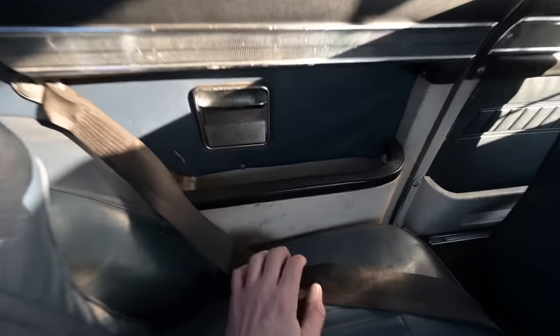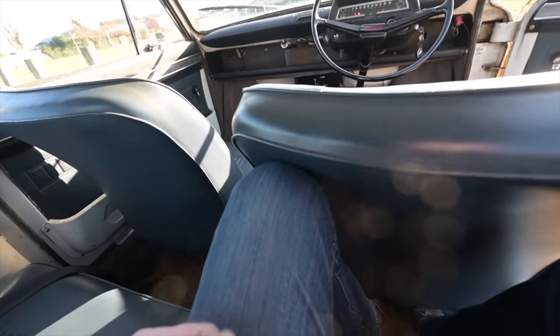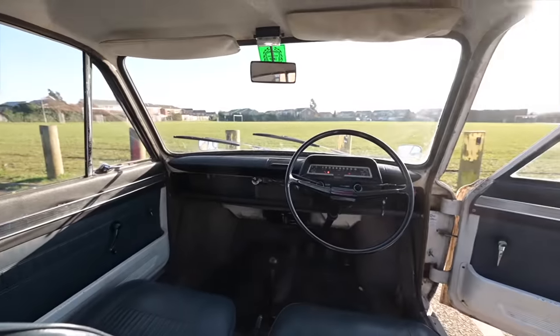You've got another ashtray on the left-hand side, huge side bins, and then put the seat back, and it's a bit tight on your knees. I mean, you wouldn't want to go too far, but it's kind of okay for a car this small and like a full-size adult. It's actually not too terrible. Headroom wise, it's just touching, so you wouldn't want to go too far, but it's not the end of the world. I wouldn't mind going for a short trip in it. It is quite a light and airy place to be.